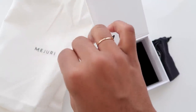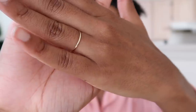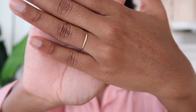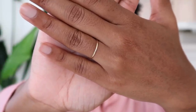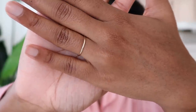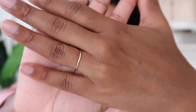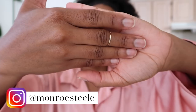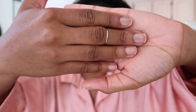So not only does it come in this yellow gold, it also comes in white gold, but you guys know I am a yellow gold kind of girl. This is a size 7 for me as well. They go up in ring size from a size 4 all the way up to a size 10. So trust me, there's something for everyone, even if you have super small fingers or wider fingers. I even like the look of this as a mid ring as well. So it can work on several fingers, just to give you an idea of how to style it.